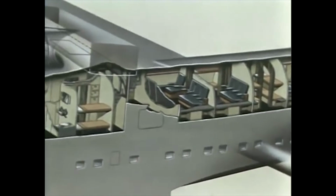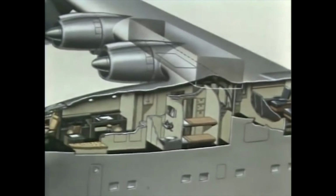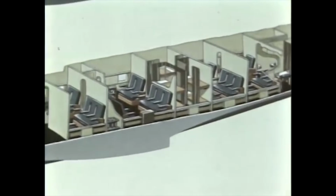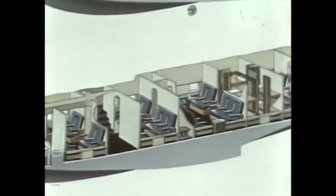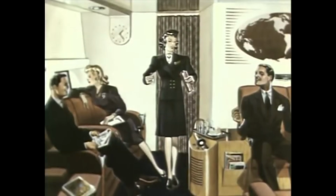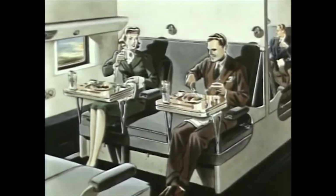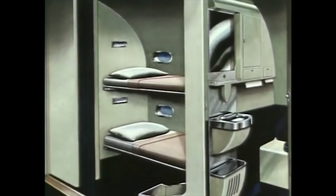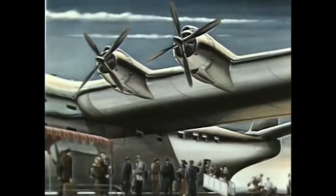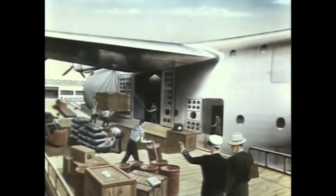He had hoped the Mars would be a forerunner to a fleet of giant commercial flying boats. The Martin Company produced this promotional film, illustrating what the Mars could offer as a passenger airliner. Harkening to the glory days of the Pan Am Clippers, each sketch featured images of plush accommodations. Sitting areas, a saloon, washrooms, and a lounge. For Martin, the age of the commercial flying boat was just beginning.